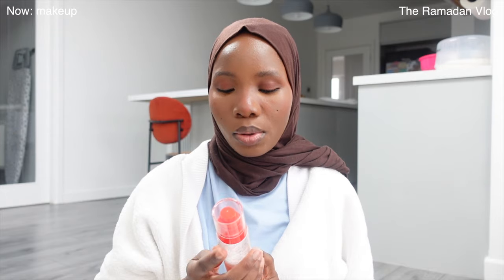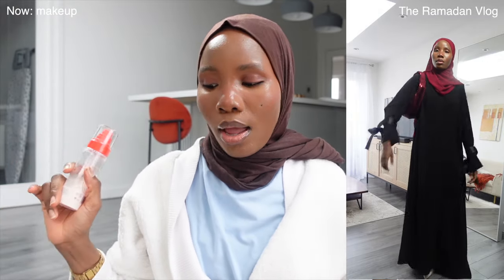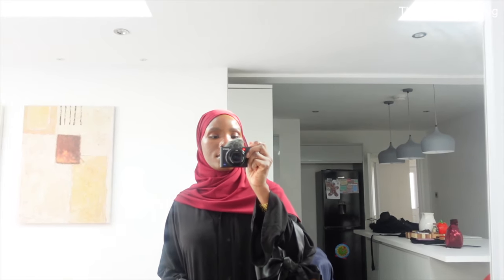It's getting perfect. This is my setting spray of choice. This is the Wishery Hydrating Dual Setting Face Mist. That's all. I'm just gonna let this dry. But in the meantime, I'm gonna pack up and go and get dressed. I got the easy part. I want to make a video.